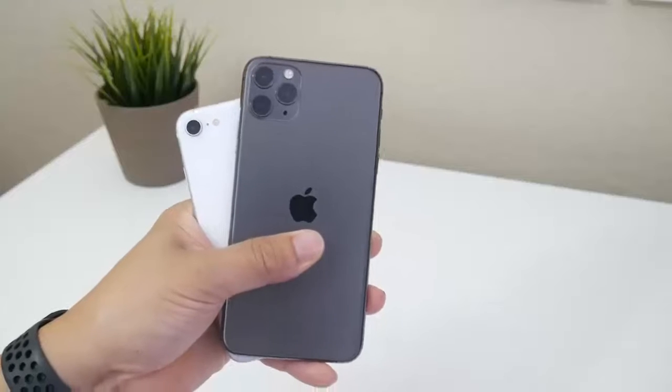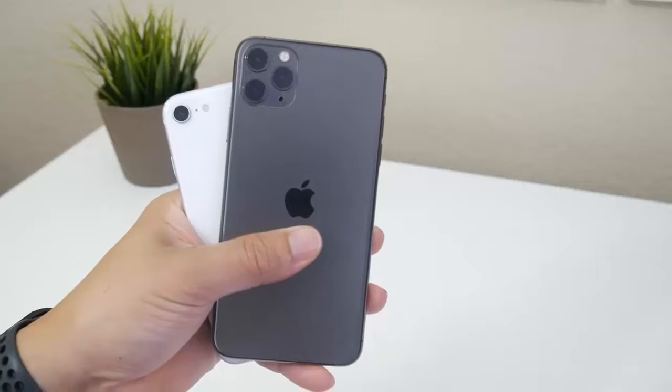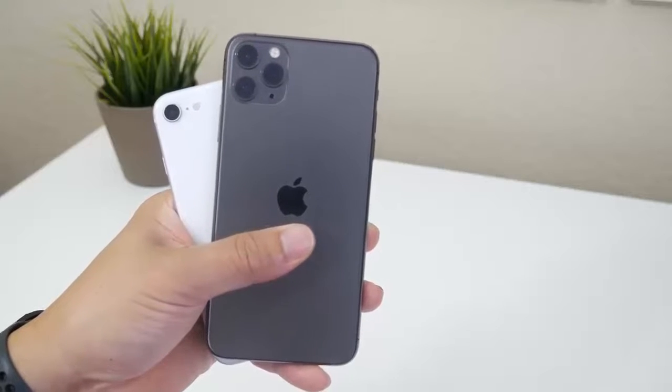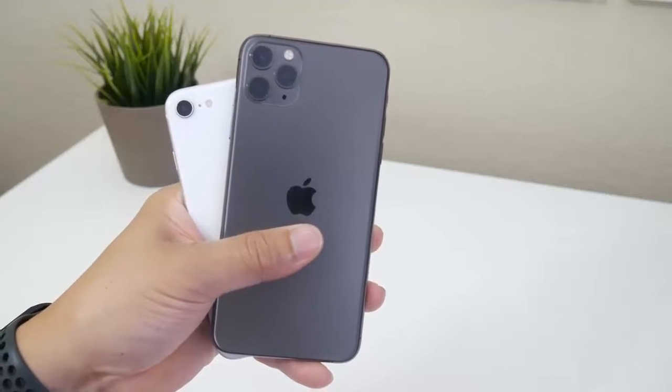Now let's get on to the cameras. The iPhone SE has one main shooter and the iPhone 11 Pro Max has three. You get a main camera, telephoto, and wide angle, and you also get night mode, which is a pretty big step up from the previous generation. Night mode makes a big difference.